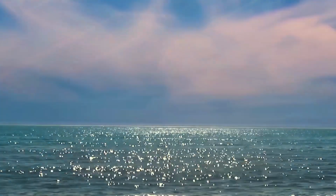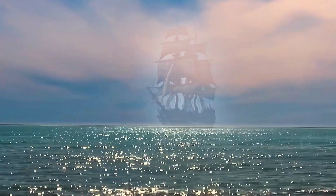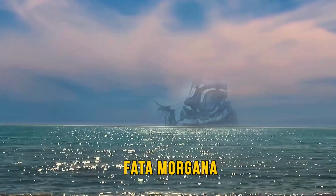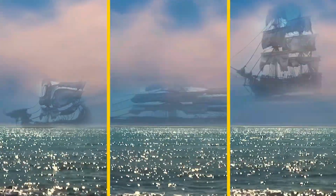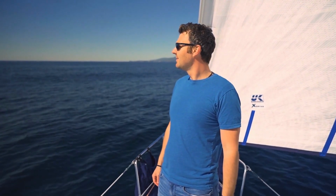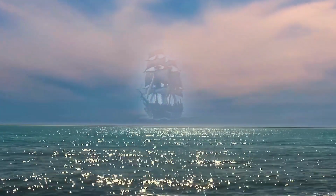Sometimes, under certain conditions, this bending of light can create really bizarre optical illusions over the ocean, like sightings of the Flying Dutchman. The Fata Morgana phenomenon can make distant objects appear distorted, stretched, or even lifted above the horizon. So you can see a ship far away, but because of the way the light is bending, it will look like it's floating above the water or even disappearing and reappearing.